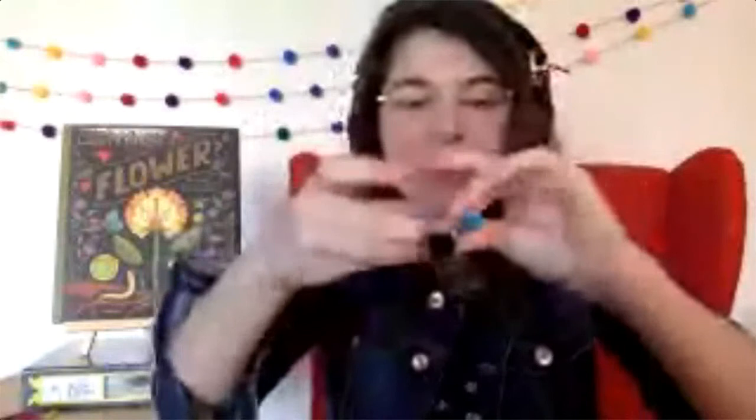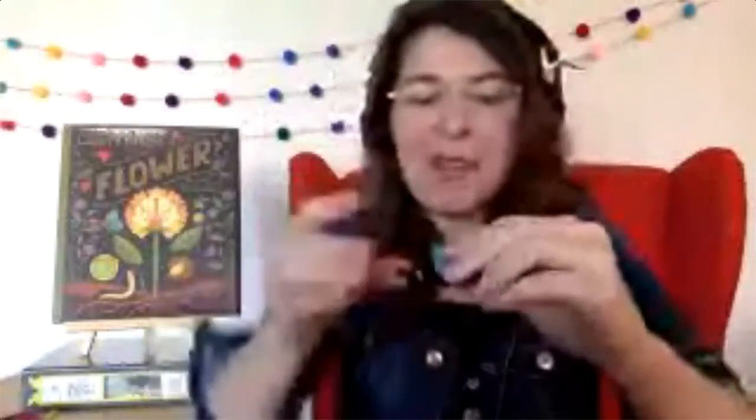Just stick the wings into the middle of the bee's body. And if it's looking a little wonky, guess what? You could just bend and kind of perfect it. There we go. Now, this is my favorite part. We're gonna smush the bee. So hold your bee like this, and then give him a good squish.